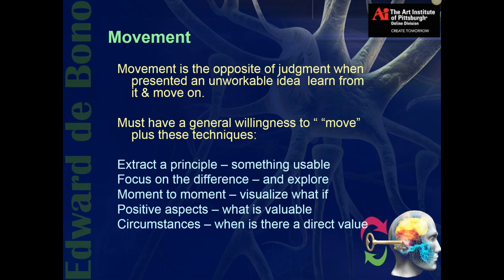It's the opposite of judgment when presented an unworkable idea, and learn from it and move on. Must have a general willingness to move plus these techniques. And so here's some ideas that he talks about in his book, and these require a little bit more in depth, but I'm going to give you some tools for these. Extract a principle, which is something usable from the ideas. Focus on the difference and explore. Have moment to moment, visualize what ifs and positive aspects, what is valuable, what isn't. Circumstances, when is there a direct value?